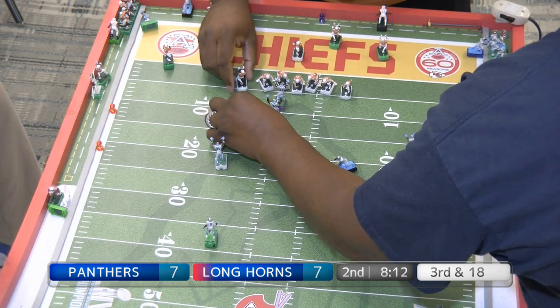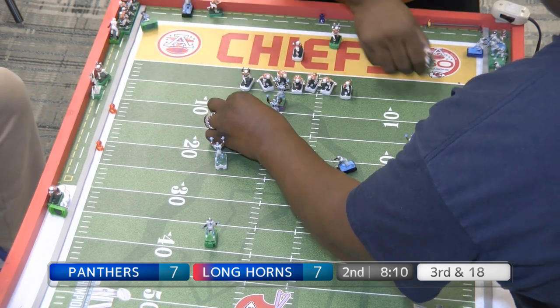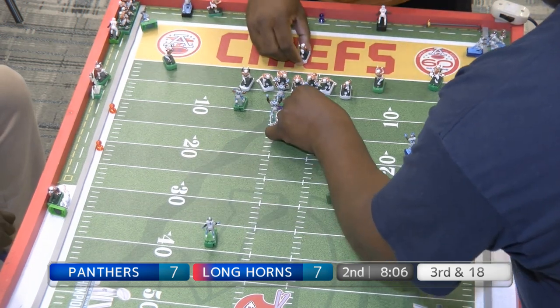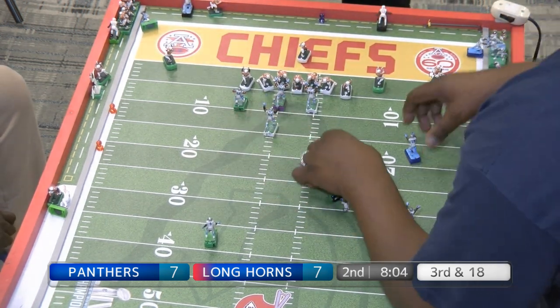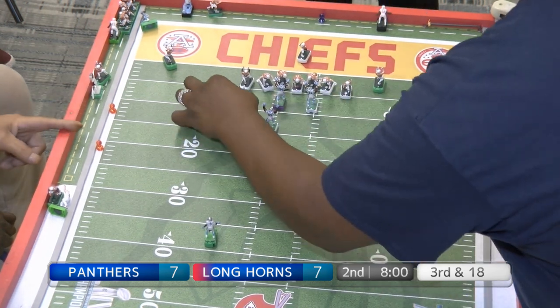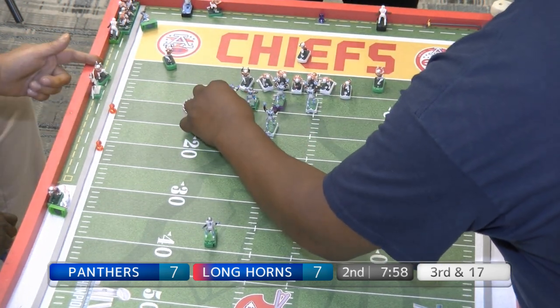Third down 17. Good thing about it, the Horns did get 2 yards. He probably would have turned up, but I was like, I don't want that touchdown. I don't want it that way. It should be on 14, right? No. He gained 1 yard, right? Four.